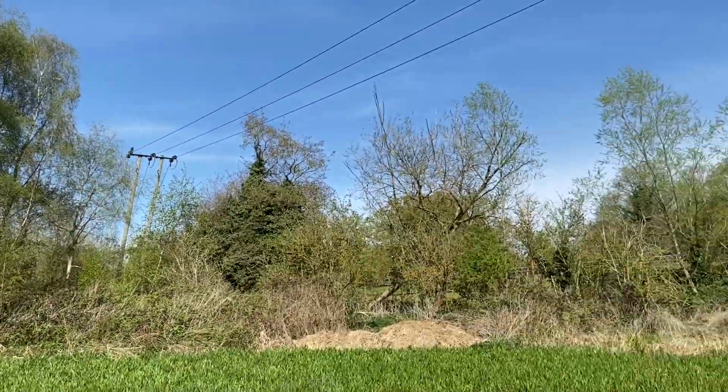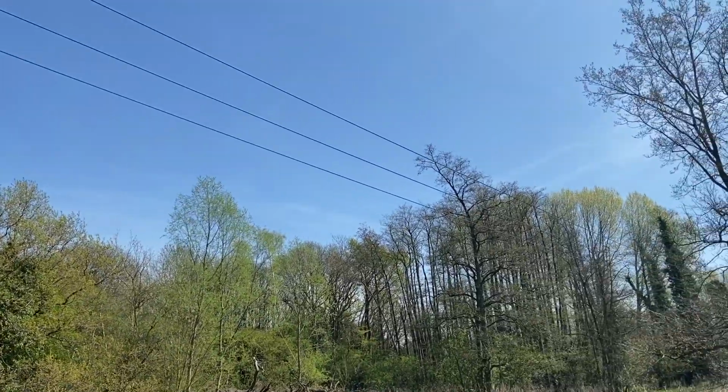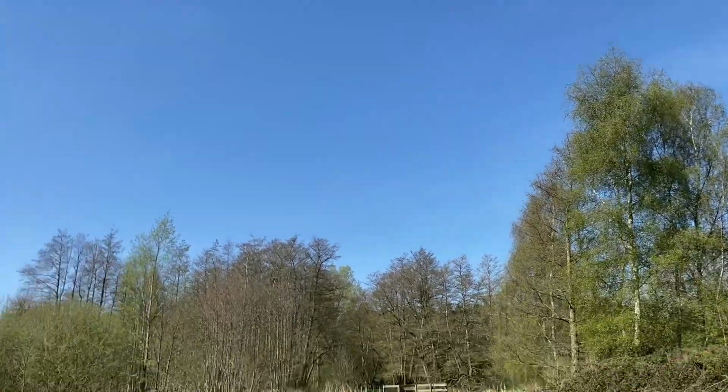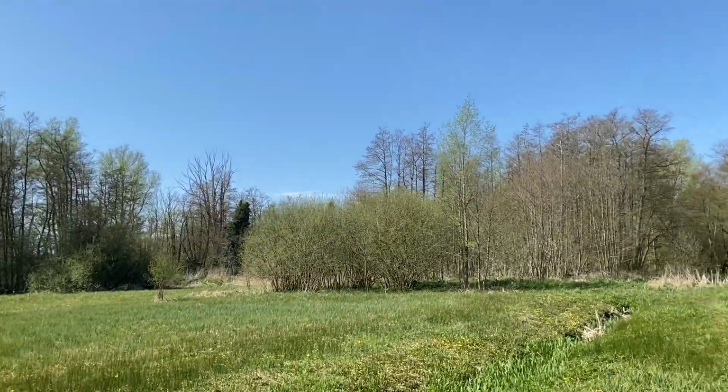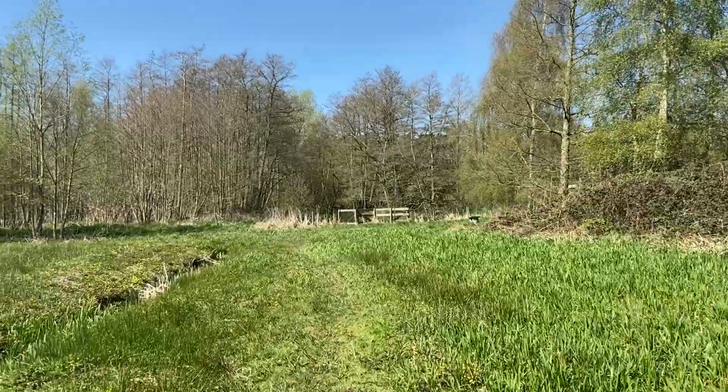Such a nice day again. So we're in the week after Easter weekend now. Blue skies, about 14-15 degrees. I did bring a coat because I thought it was going to be a bit more shady and cool in the woods, but definitely not. It's really nice and warm.